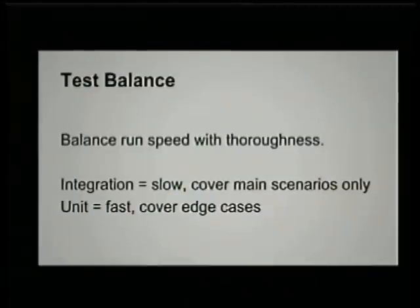So it's kind of a matter of balancing between speed and thoroughness in your tests. Because your integration tests are so slow, when you run them you should cover the main scenarios only and use those unit tests for the edge cases. And if you have more rare branches in your code, you can maybe run those on a case-by-case basis instead of for each check-in.